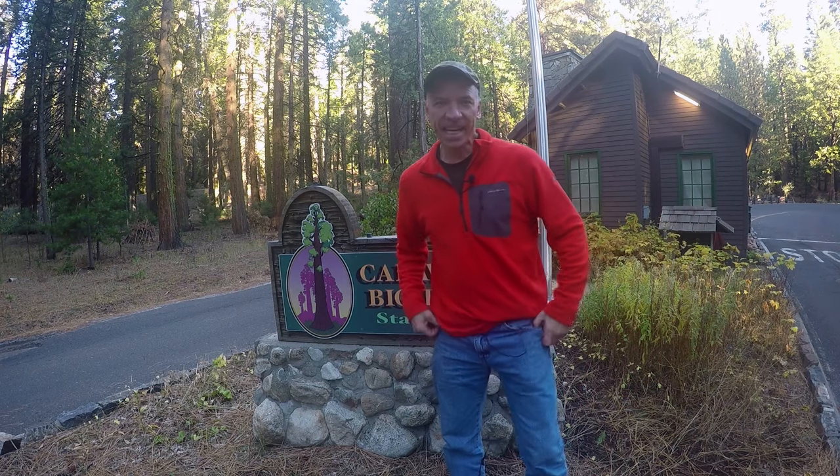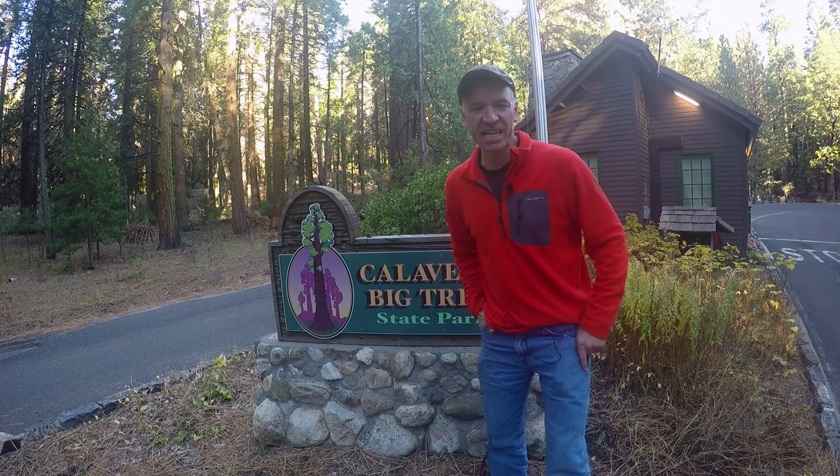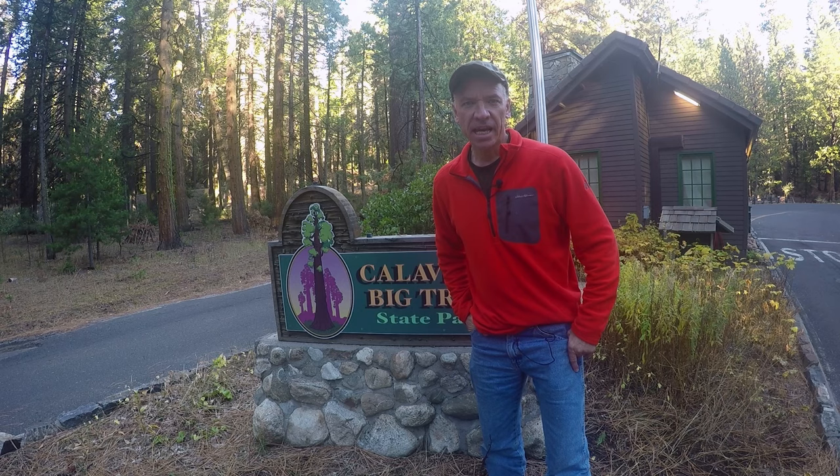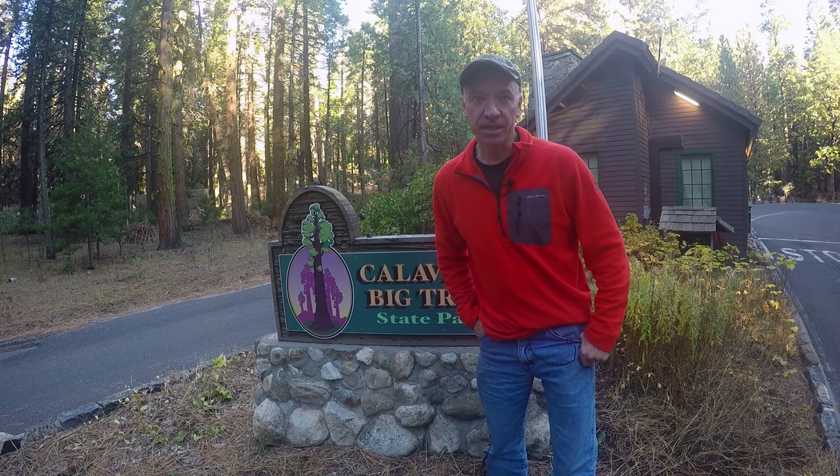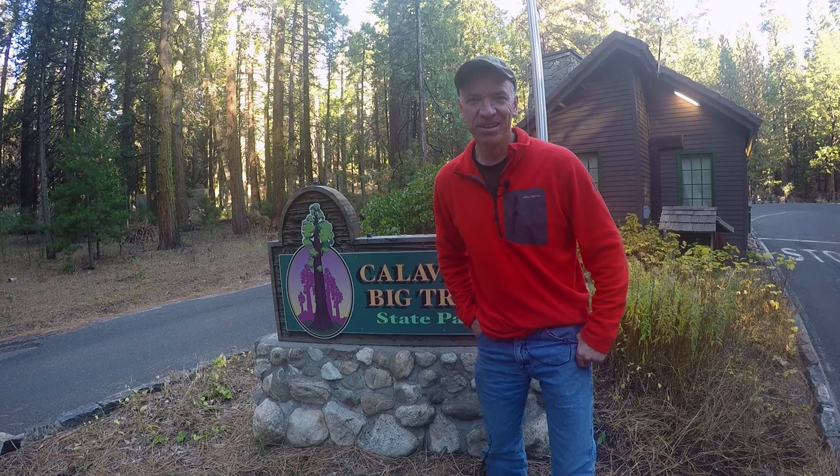Hi guys, today I'm at Calaveras Big Tree State Park in California, and the big trees are giant sequoia trees. There's two groves of sequoia trees here, and we're gonna check that out, and it should be a lot of fun. It's an amazing place. It's gonna be cool though.